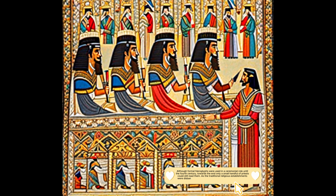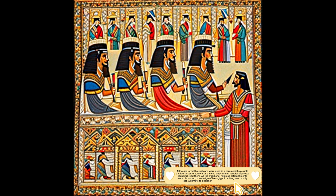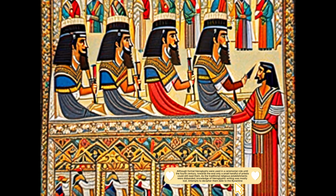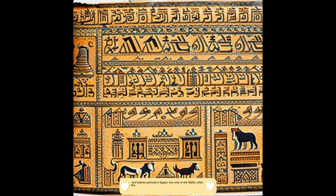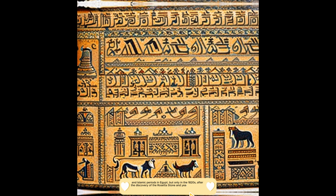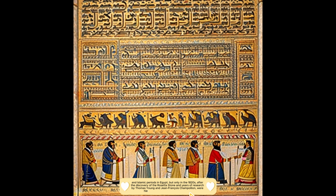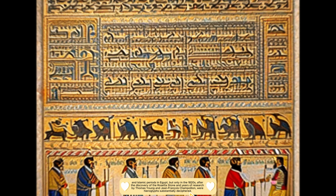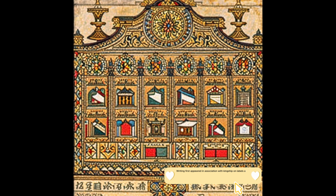As the traditional religious establishments were disbanded, knowledge of hieroglyphic writing was mostly lost. Attempts to decipher them date to the Byzantine and Islamic periods in Egypt, but only in the 1820s, after the discovery of the Rosetta Stone and years of research by Thomas Young and Jean-François Champollion, were hieroglyphs substantially deciphered. Writing first appeared in association with kingship on labels and tags for items found in royal tombs.